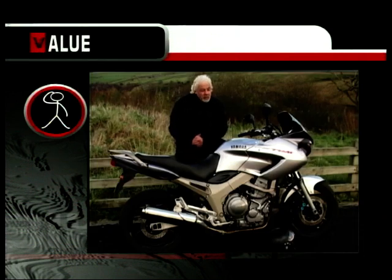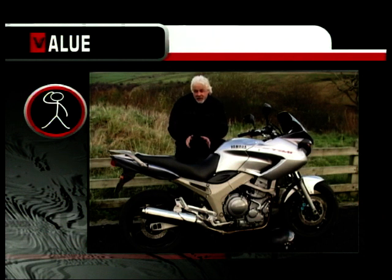Value for money now. Well, by my reckoning, the TDM has to be one of the best buys on the market at the moment. At only £6,799 on the road, it significantly undercuts much of the opposition. It may not have quite the poke of the V-Strom or the street presence of the R1150 GS, but it won't embarrass you in the company of either.